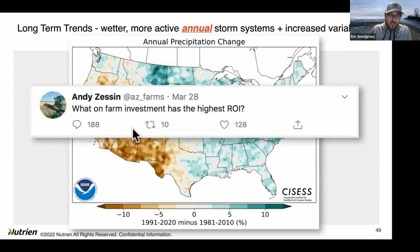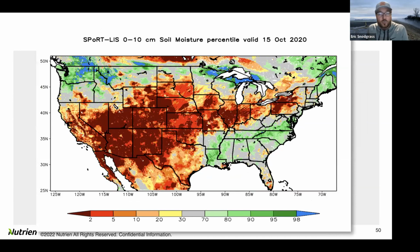But as you get beyond that, you'll probably know, and this won't surprise anybody, the biggest ROI for one of these farmers in the Midwest is to put in pattern tile. That's what they all told him. And that pattern tile, you know what that does to increase your resilience against heavy precipitation events.